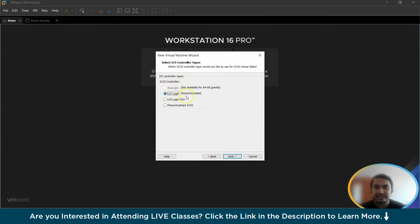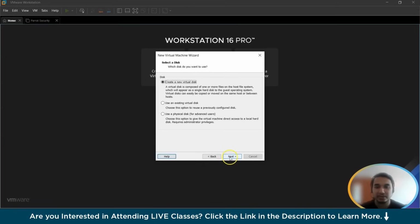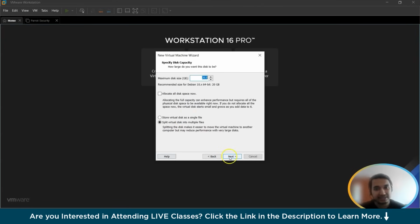For the I/O controller type, LSI is always going to be the most recommended, so just go ahead with it. Choose SCSI for the virtual disk type. There are different virtual disk types that can be used, and they have different purposes. Some make it easier to transition between multiple installations of VMware or VirtualBox based on what you have chosen. But SCSI is always considered the best. For the disk, we will create a new virtual disk.